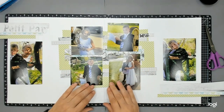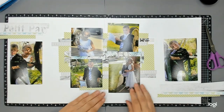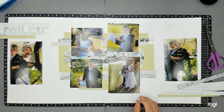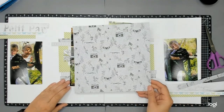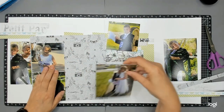So as I build this page, I actually don't use anywhere near as much paper as probably what is on there now, except for a couple of big mats. But you can use very little paper to get a great effect. So if you've got little scraps at home and you're wondering what to do with them, then this may be a really good idea for you.